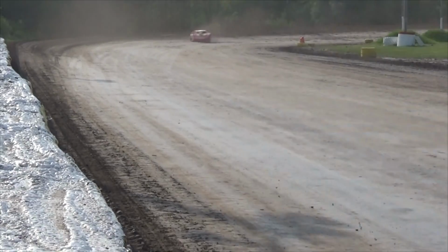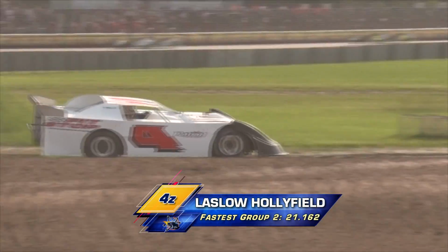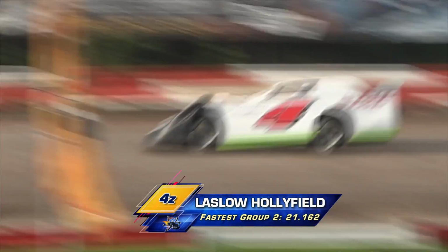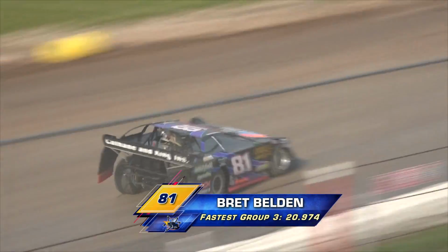They time within their heat race group that they already know they're going to be in. He was quickest of group number 1. Laszlo Holyfield, quickest of group number 2. This is only his 3rd start this year. And it's really quite a surprise for him to do that well, like you said, without a lot of starts at a track that is notoriously tough.